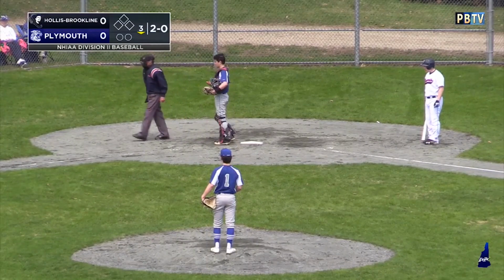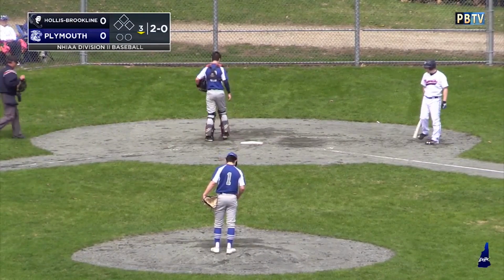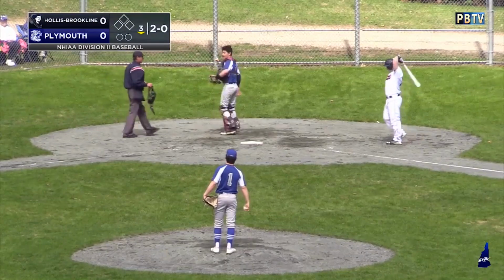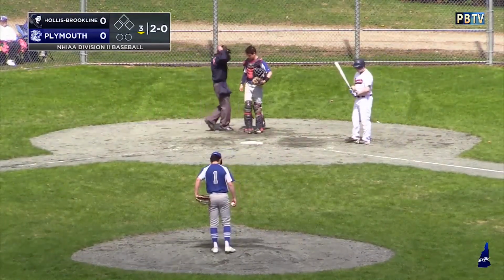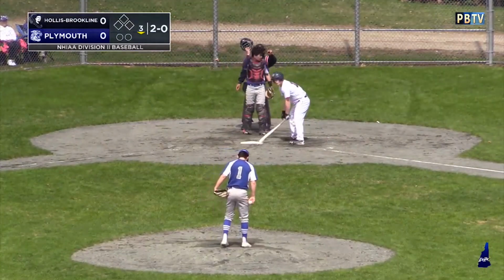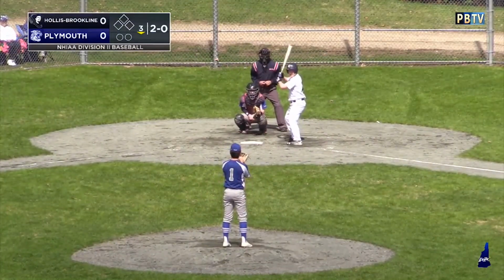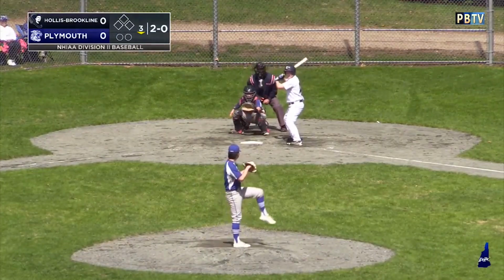Yeah, let's see if Robert can either work a walk or get something going here, because in the 9 hole, if he gets on, we're right back to the top of the lineup with Henry Green, who struck out in his first at-bat, but like we were saying earlier, he's just such a quality hitter, so if Robert can get something going for him, could be a big inning for the Bobcats with top of the lineup coming back up.